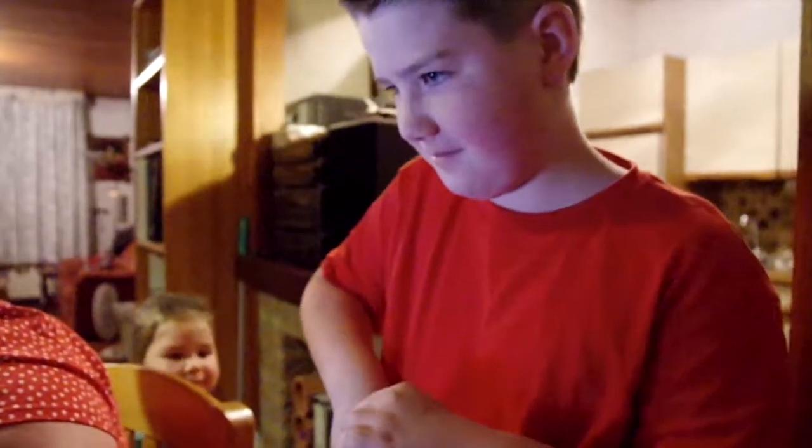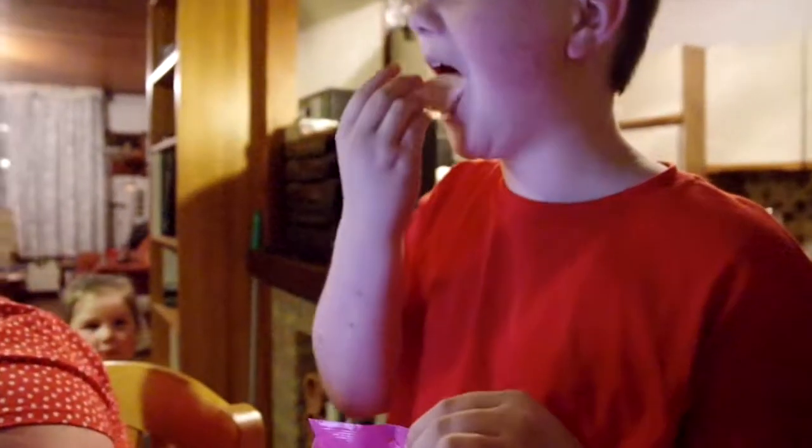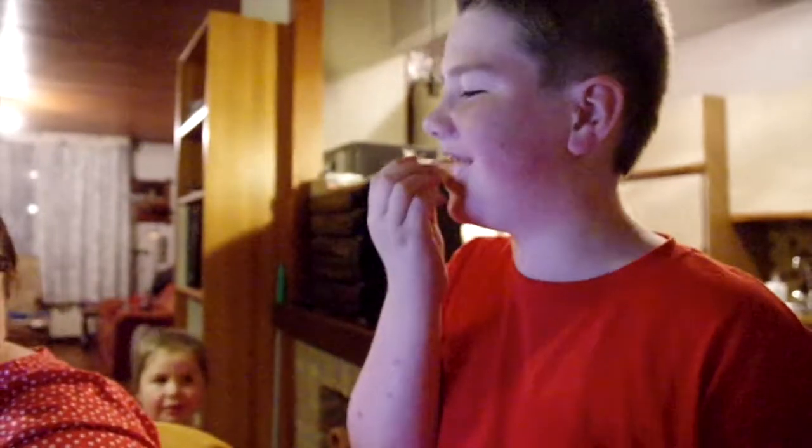Oh, someone's stealing the marshmallows. Someone just woke up and has been asleep for about 10 hours. Is that your dinner? How about you have your dinner first, bub? Or not. That's how that works, eh? No, I'm good. Are they good? Best marshmallows ever. Exactly. Now rub it.